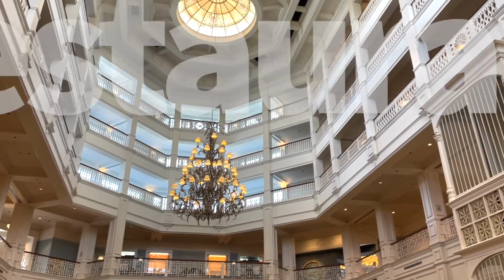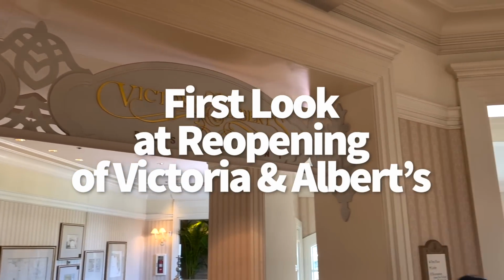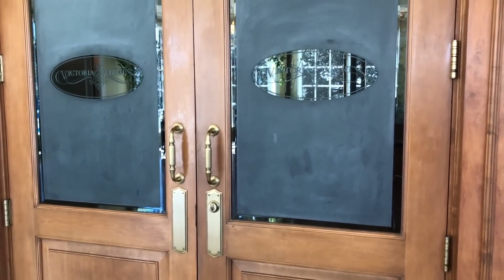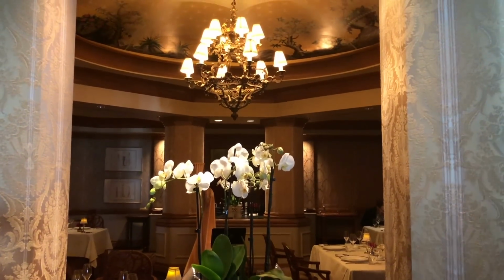All right, we've got a first look at the reopening of Victoria and Albert's. Now, that's at Disney's Grand Floridian Resort and Spa. It's one of the nicest restaurants on property and is also one of the most expensive. The fine dining experience returns at the end of this month, and now we've got a look inside the new interior design. Victoria and Albert's has a new look, and it's much different from what it looked like before.